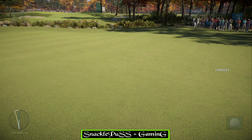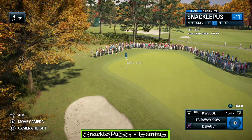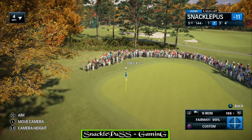Now it's right in his wheelhouse, good position where he can attack the pin. Yeah, he has all those options now. That ball's sitting up, you can bring it in high, you can bring it in low. The choice is yours.